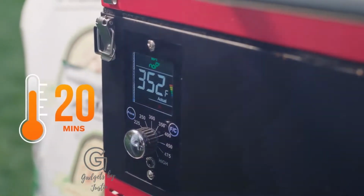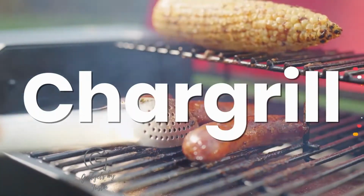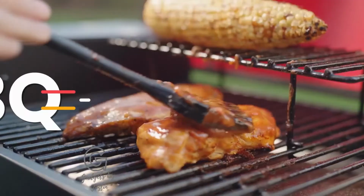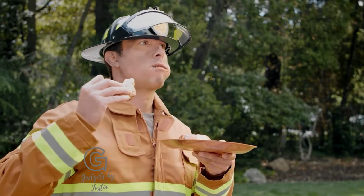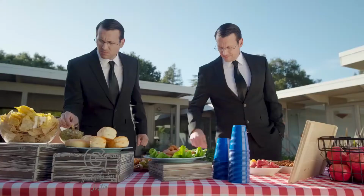The ultra portable grill is great for parties and can heat up to 350 degrees Fahrenheit in just 20 minutes. You can bake, sear, char grill, roast, braise, smoke, and barbecue all in one griller. Wow! The bold design also makes it easy for cleanup.